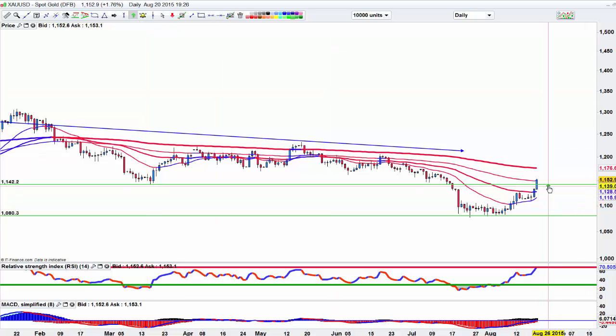So if we see 1140, it could take a couple of days or more. Could take 2 or 3 days to get up there, assuming it doesn't just charge away up to the top there. If we close up here, then that is the pullback that could get you a leg up into this resistance area of 1175.